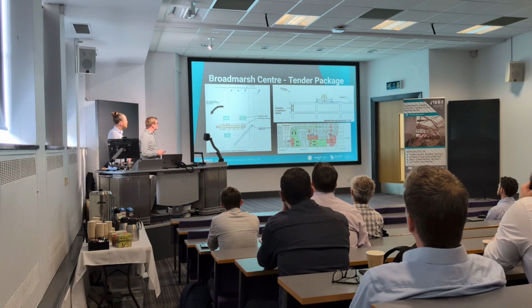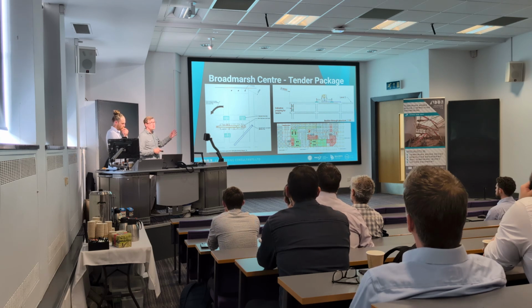And here's an extract from the tender drawings of how we envisaged the crane positions to work. So at tender stage we had to prove the concept, as it were. So we still had to do enough to know that this was a viable option.